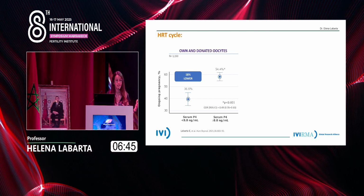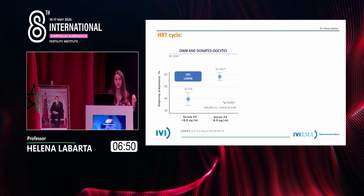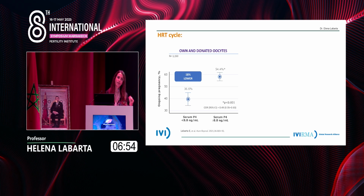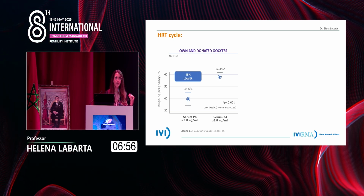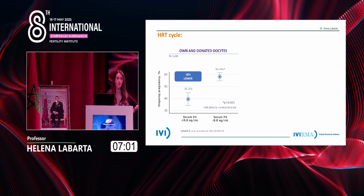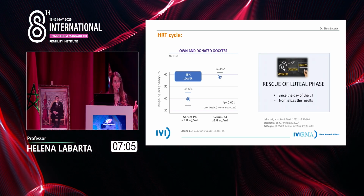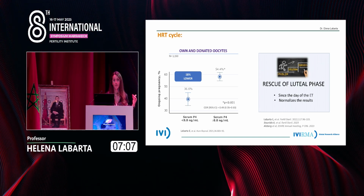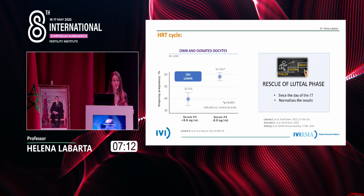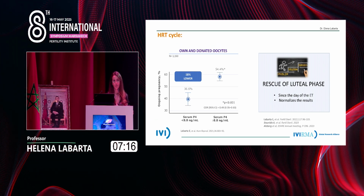After doing this study, we started adding an injection of subcutaneous progesterone to those patients with low progesterone levels the day of embryo transfer to see if we could rescue the cycle, if we could normalize the results. And fortunately, it worked. So if you start with the rescue treatment since the day of embryo transfer, the results are completely comparable to those of the patients with normal progesterone.